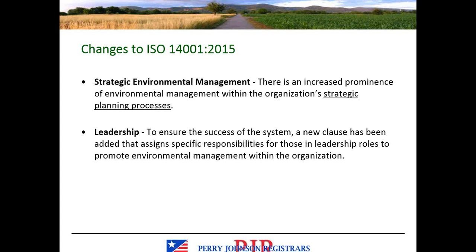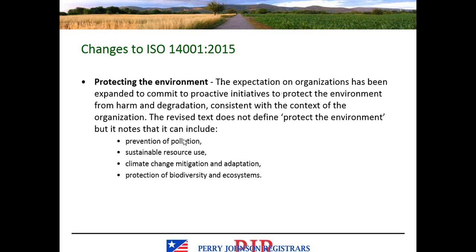But we have strategic environmental management, leadership, which we talked about, protecting the environment. So this is prevention of pollution, sustainable resource use, climate change mitigation and adaptation, protection of biodiversity and ecosystems. So all this goes into your environmental. If you're adding on to your facility, is it going to disrupt an ecosystem, or what kind of impact can it have on the environment? It's not just chemical pollution or in the groundwater or air pollution. You're looking at all these different things. Obviously, you have energy consumption and natural resource consumption. So all of these need to go into that planning portion of your management system in that plan, do, check, act model. So make sure that you identify all the potential issues that you may encounter that may be involved in your operations.